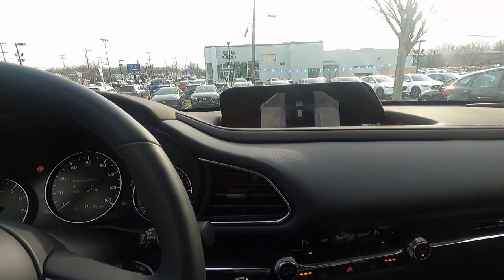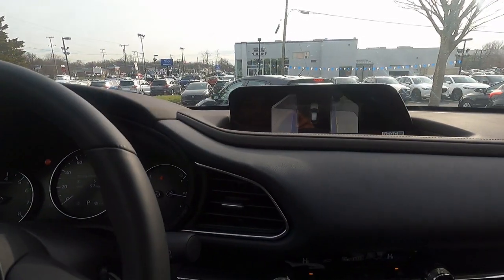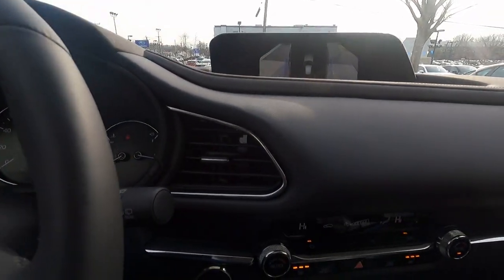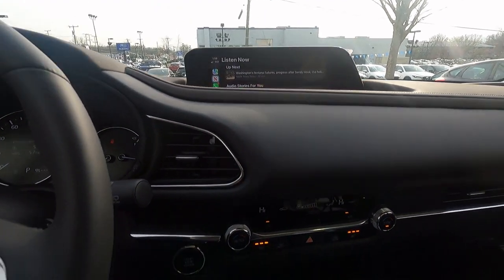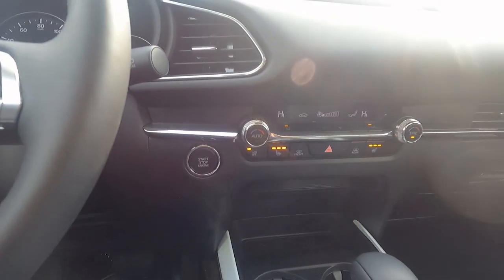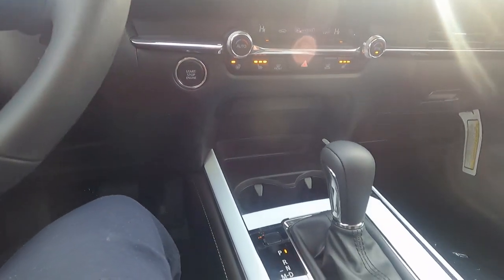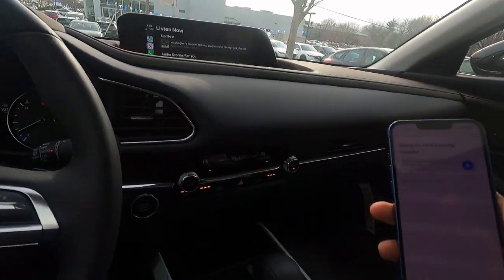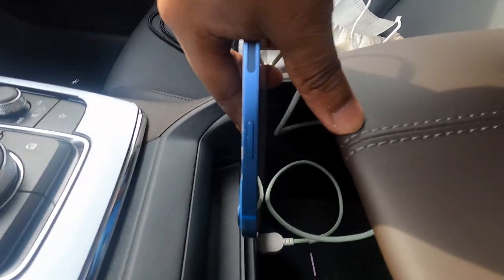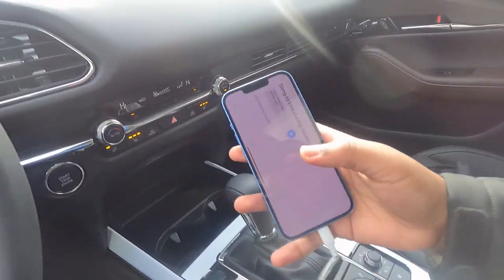You see right there also hitting the 360 camera button. When you toggle it to the side, you'll still have your side view mirrors on each side. And it'll go front, rear, and then you hit it again and it'll turn on. Push button start right there. You do have your dual zone climate control. Let me show you guys a quick Apple CarPlay test. So you basically plug it into one of these 2 USB-A ports right there at the bottom.